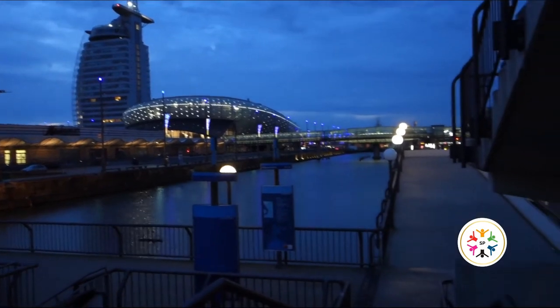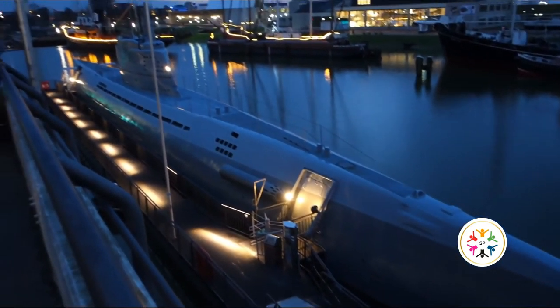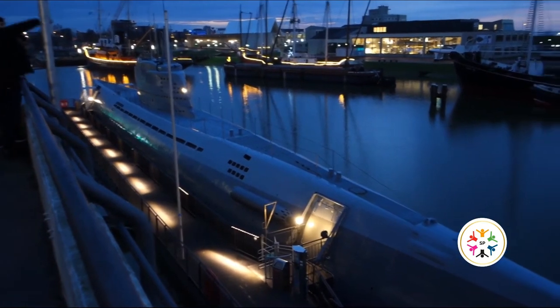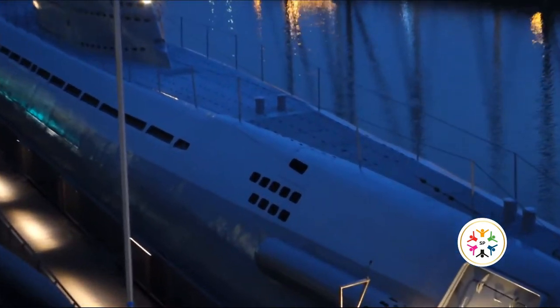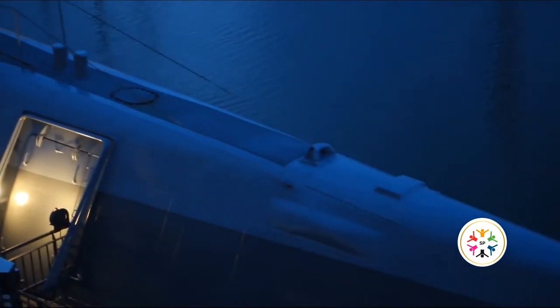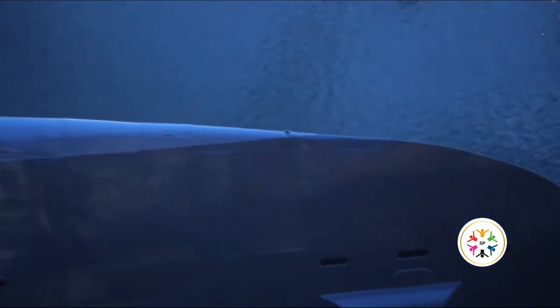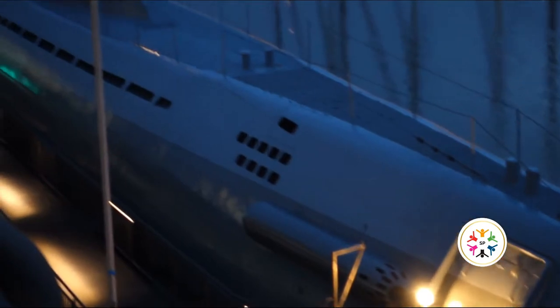So now we will be walking back to our car and then we will be moving. The place is closed today. We cannot go inside the Columbus Center. So we are going back now to the seaside. We're walking, going downstairs, and then we'll go towards the seaside. We'll make some video, and we'll be leaving Bremerhaven soon.